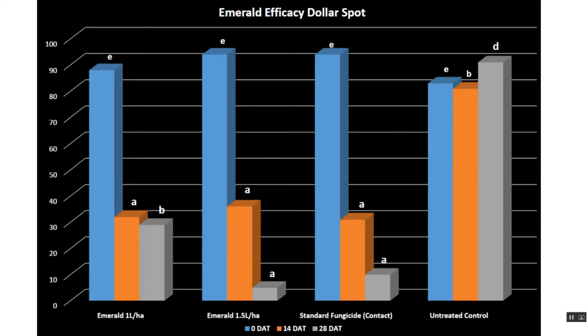All right, these are some trials that we have done with Emerald. This was on Dollar Spot. This was in Sydney, where Dollar Spot is a very, very aggressive disease and one that hangs around all year round. So this is one we did at 2 applications 14 days apart. You can see here all the untreated, in the blue. Everything pretty much stayed the same for the untreated throughout the whole trial period.